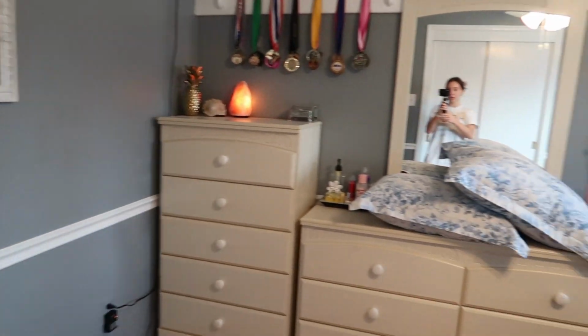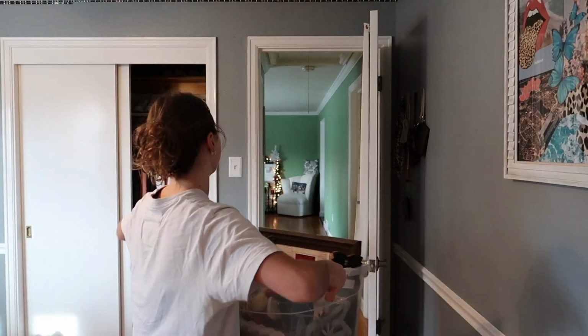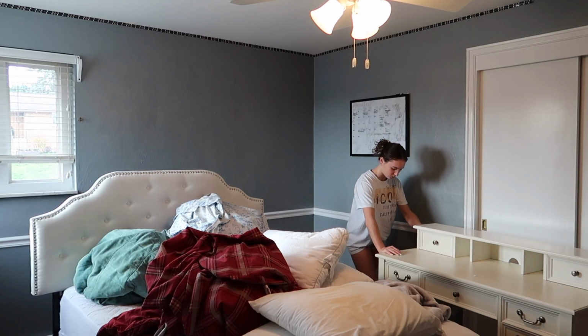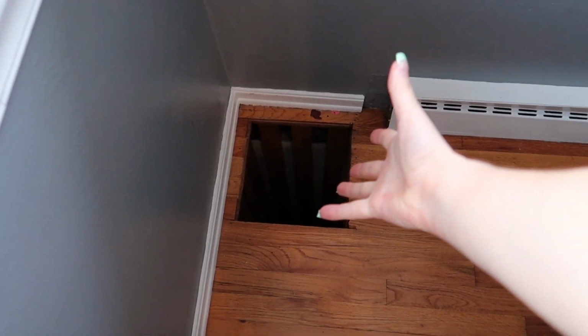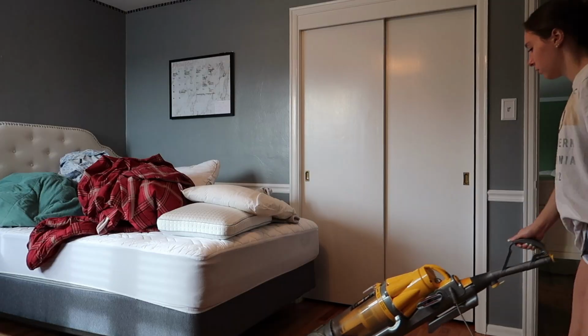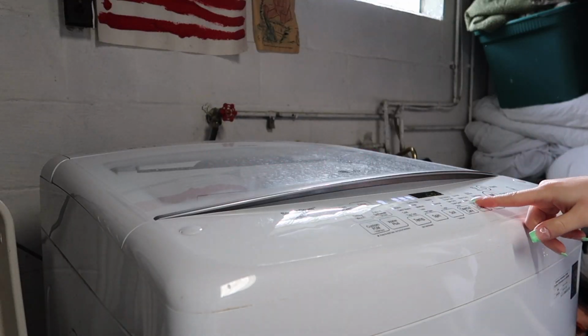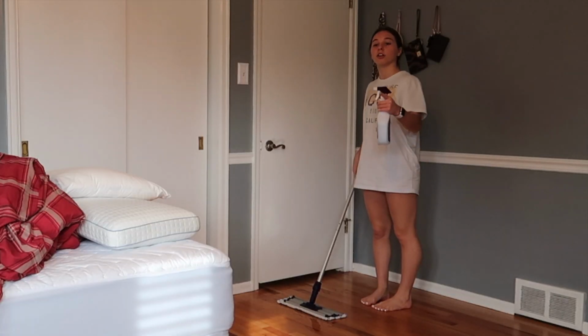Okay, let's get started. Here is the current room situation. If anyone has a room set up similar to mine, with a door and then windows and then closet, where do y'all put your bed? The problem is I have a laundry chute right here, so there's not many places I can put my bed. Comment down below and let me know where you put your bed. That would be great. I think I got a setup I somewhat like, I don't know. Oh, I should have started over there.